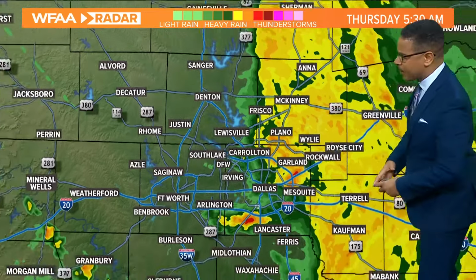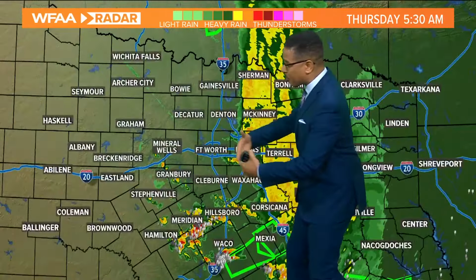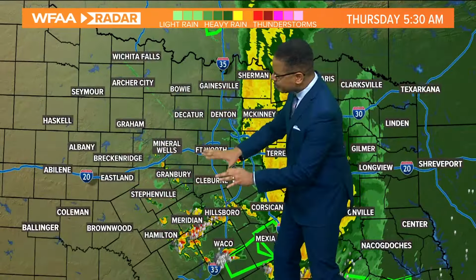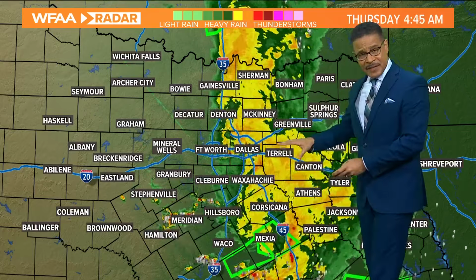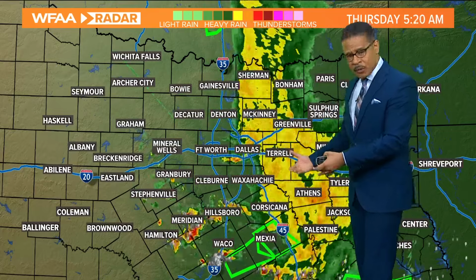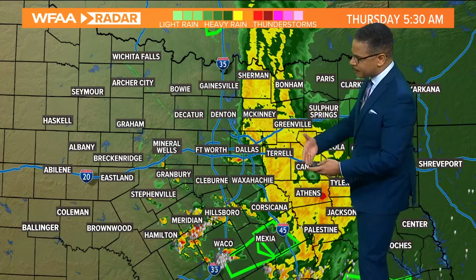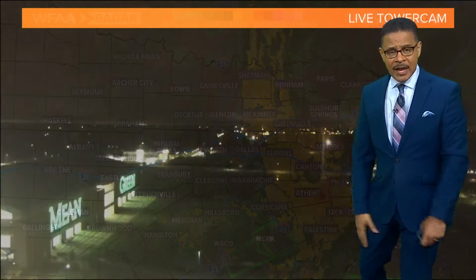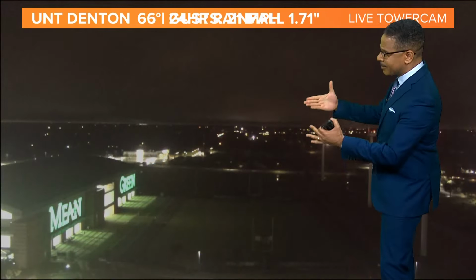So yes, we do have plenty of wet roads out there and beginning to see some redevelopment well to our south, down toward Cleburne. And actually south of there as you get out toward Meridian and Hillsboro this morning, getting down into central Texas toward Waco. So some heavier rain there. And I think that's the area that we'll have to watch as we go through the morning for the heavier rain and potential aggravations as far as the flooding is concerned in those areas too. But still, take your time out there.